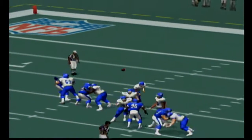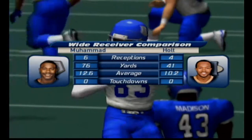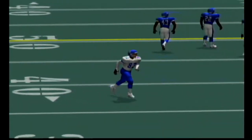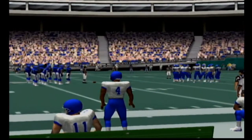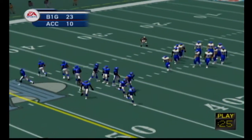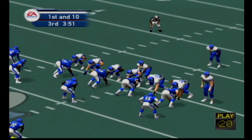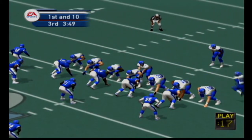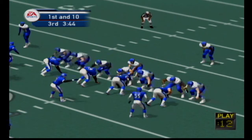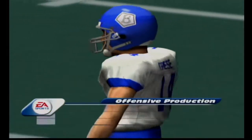Greasy drops back to throw with the pass. Madison with the tackle at the 41. First and 10. The visiting team using motion. Blitz is on. Lewis stops him at the 41.